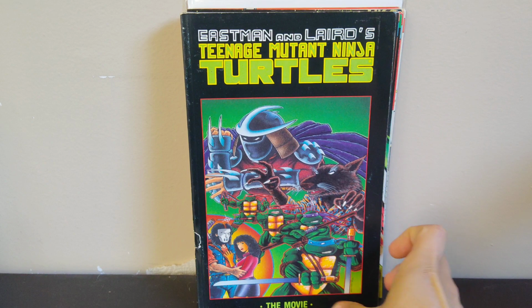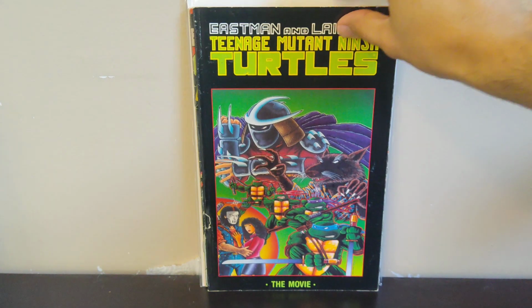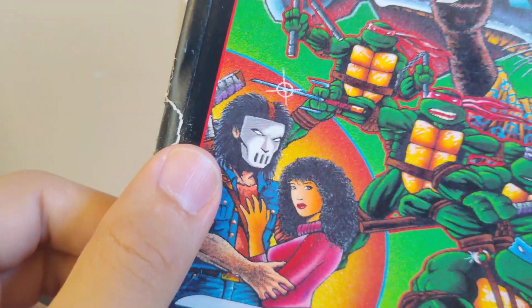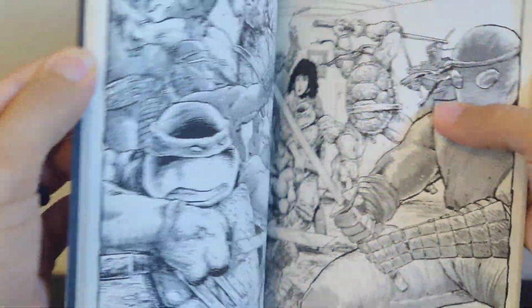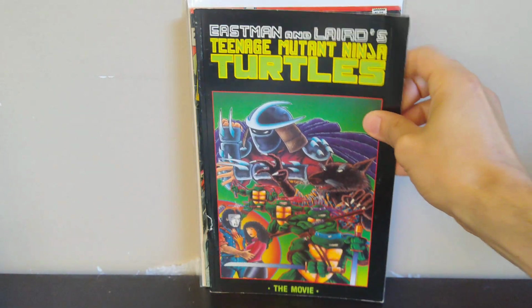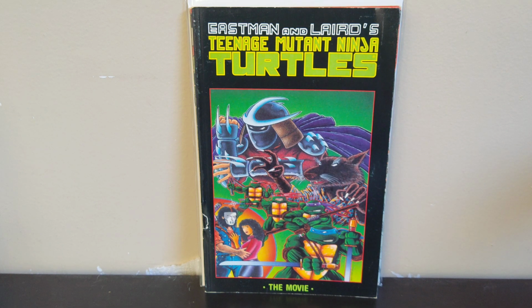Next, we got the movie adaptation of the first Ninja Turtles movie back from 1990. This one is really beat up. It's got a tear right there, and it's definitely well loved. But it's the movie adaptation, and it's Kevin Eastman and Peter Laird drawing it, so that's really cool. It's not just any random people doing the adaptation. It's actually the creators of the Ninja Turtles drawing the movie, so that's pretty cool. I was happy to find that.